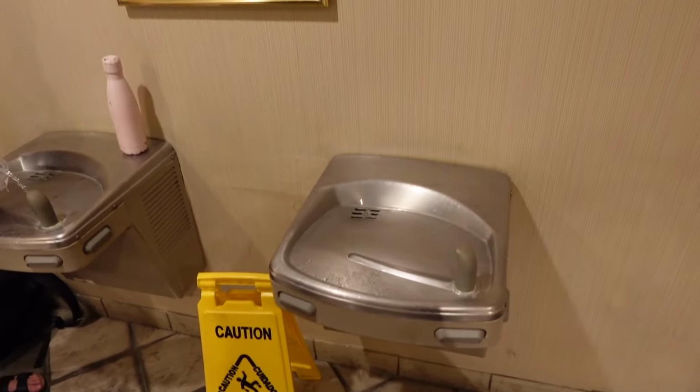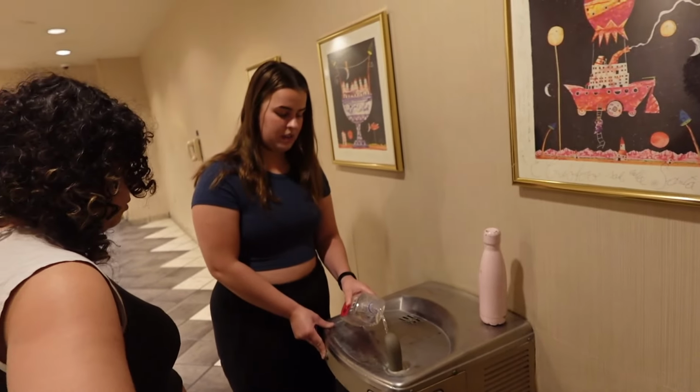And we finally found a water fountain. Oh my goodness, this made us so happy. If you are staying at Circus Circus and want water, it was on the floor by the Adventure Dome. So go get water there because we were thirsty.